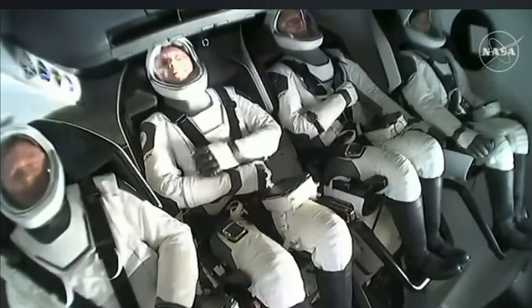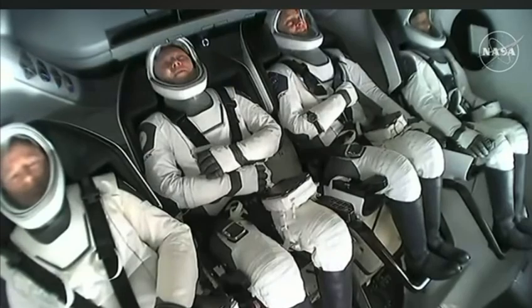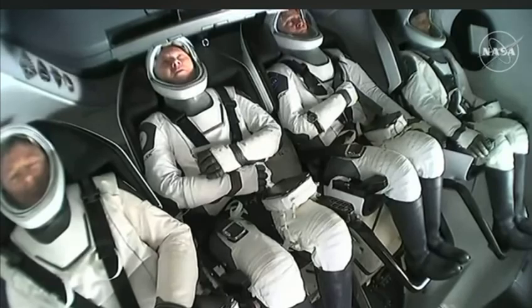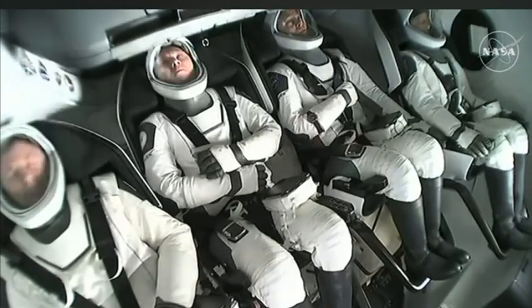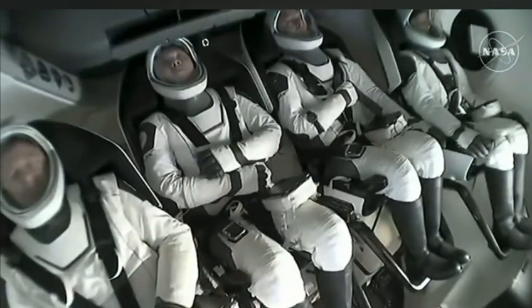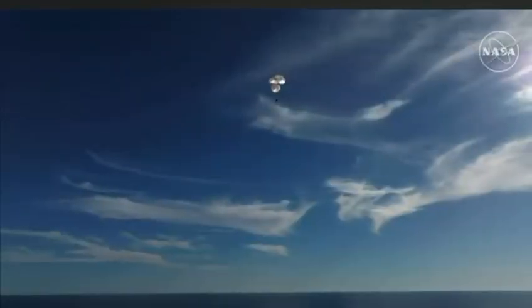Copy, 600. That was a live view from our recovery vessel, Megan, which is stationed a couple miles away from the splashdown site. We can see the crew there using their restraints as resting places for their arms. They were just in space moments ago, so their arms were able to float freely.